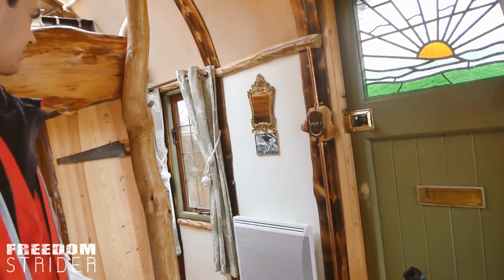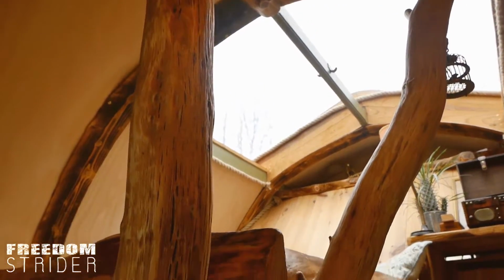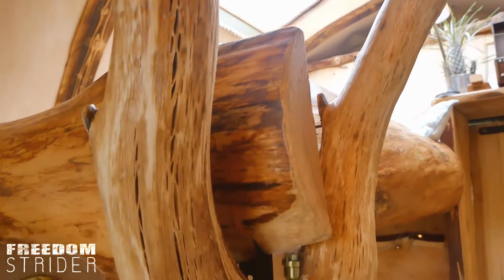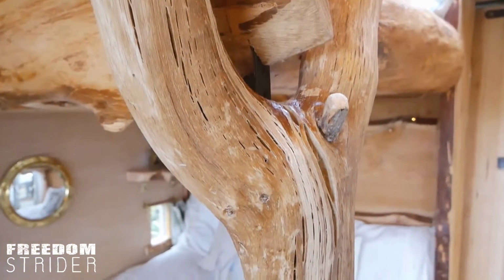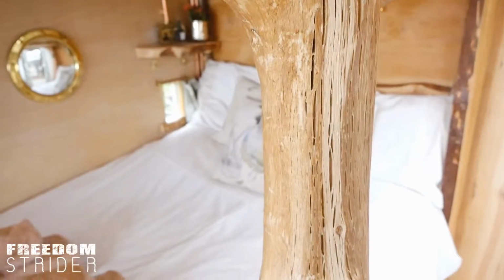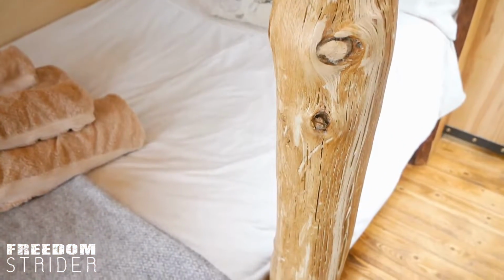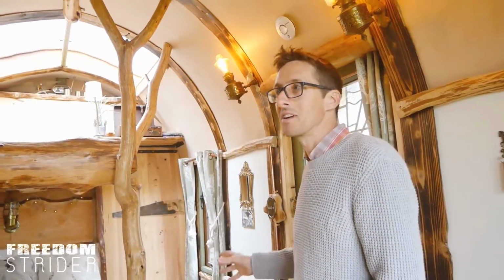This tree actually supports the top. Does it? Yeah. How did you work it out so you know that it's safe? Wood in the round is an awful lot stronger than cut timber. So basically, if you know the size of timber that would be strong enough, in the round, and that's also oak, so if you've got a solid oak post, in the round it's so much stronger than square.